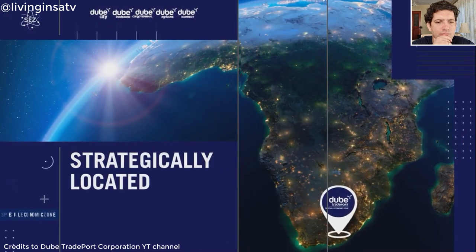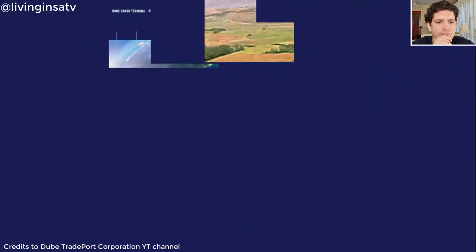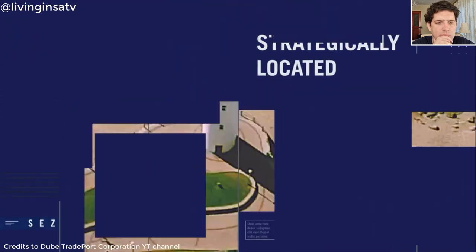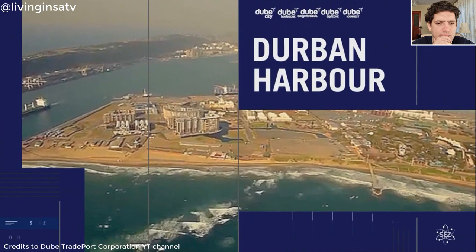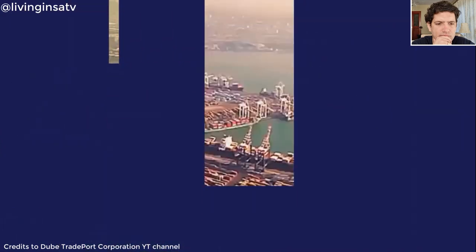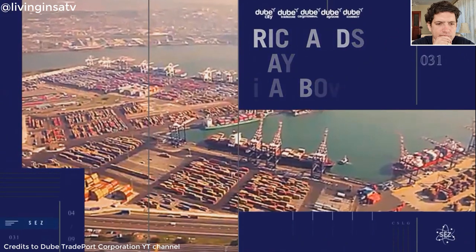Strategically located on the eastern seaboard of South Africa, Dube Tradeport provides a direct link to two of Africa's most important seaports, Durban and Richards Bay.